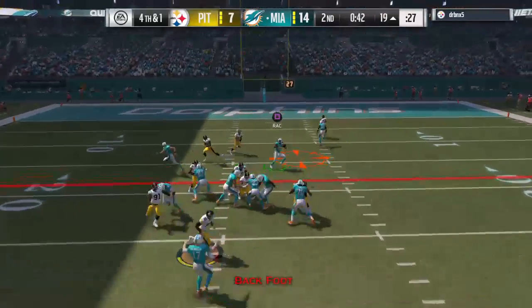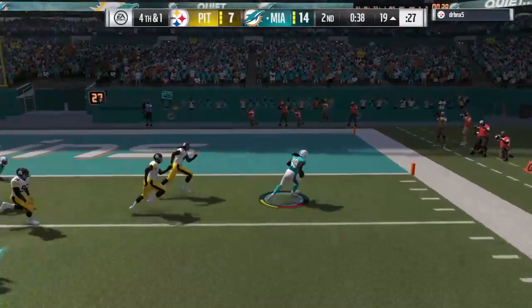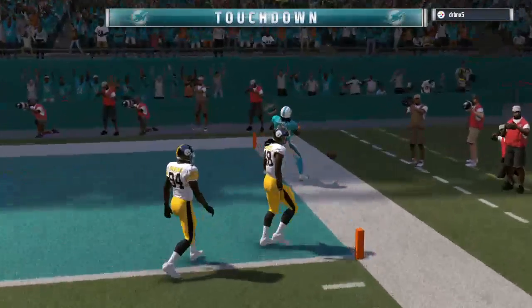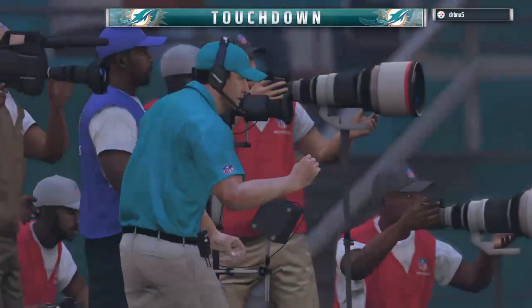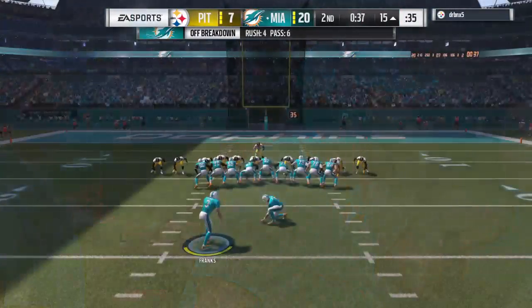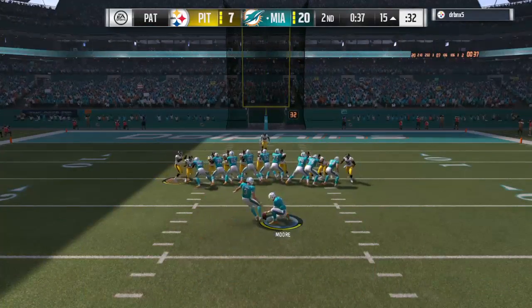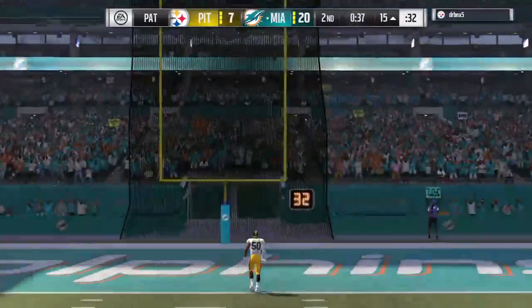On 4th down, Tannehill. And a quick throw here, that's complete. And he will take it in for a Dolphins touchdown. Marquise Gray from 19 yards away. And the Dolphins add on to their lead. And that'll give them a 2-score lead here, but I'm looking ahead.